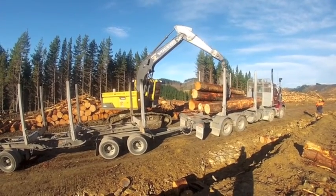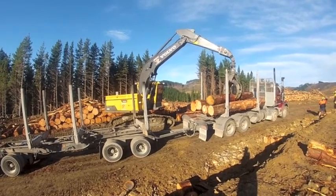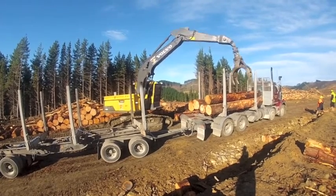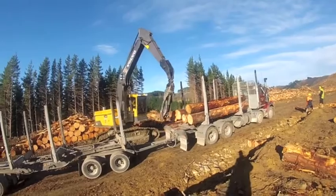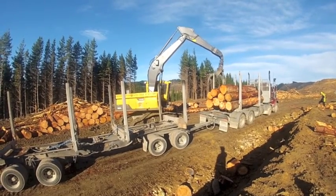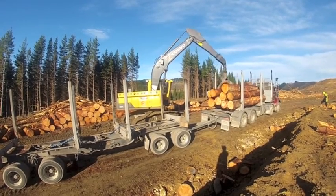There are two versions available: the FC250D, which is aimed at loading, shoveling and light processing applications, and the FC300D, which is heavy enough to support a large processor or harvesting head. Rolly Logging grabbed the first FC250D to arrive in the country for its new operation in the Wairarapa.